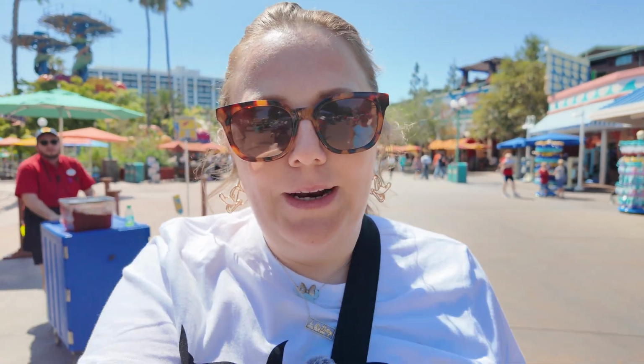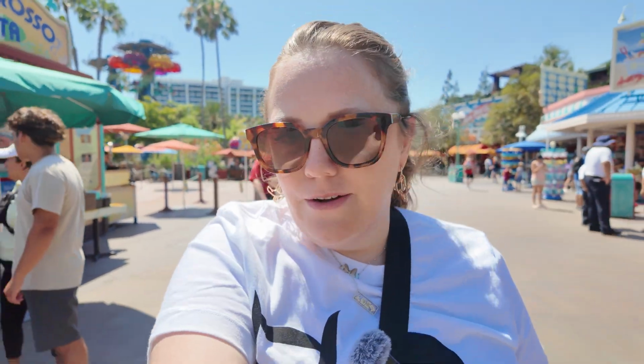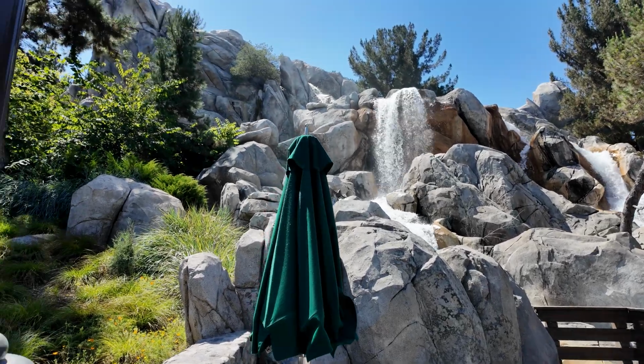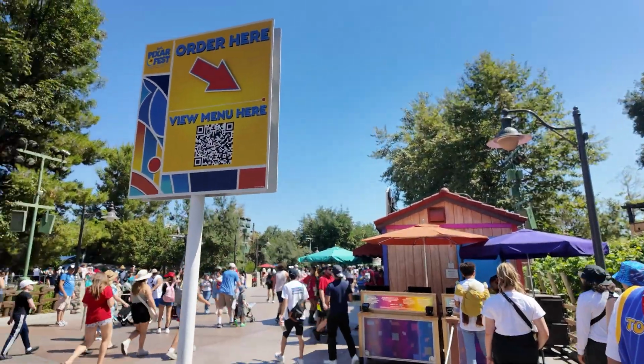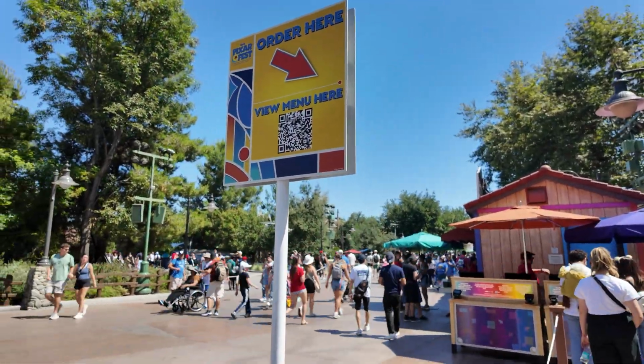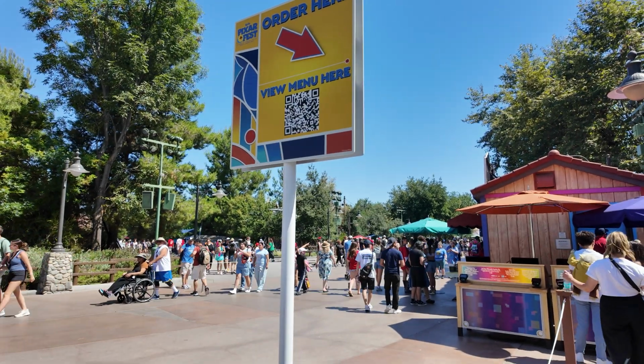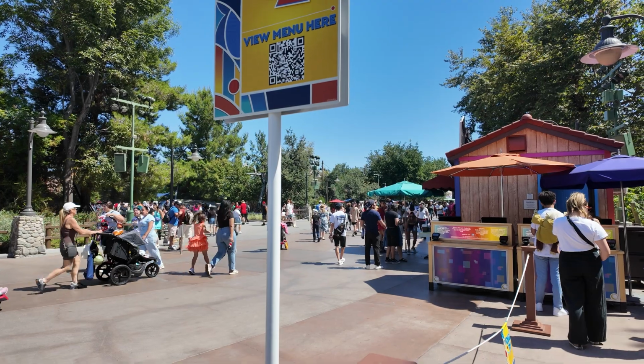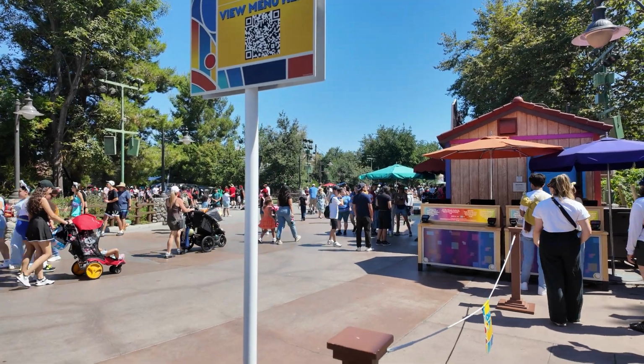Guardians of the Galaxy is up right now, so let's go ride that, and then we'll get on Incredicoaster and maybe eat some Pixar things along the way. Always a lovely view here, but as we head over to Guardians, we're actually going to stop at our first Pixar Fest booth. This is the equivalent of an Epcot festival booth. They have them over in California Adventure. They do them for Festival of the Holidays, and they have the Food and Wine Festival too.